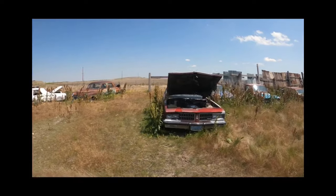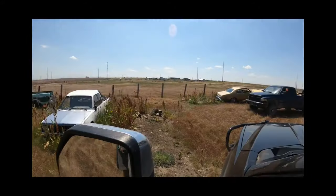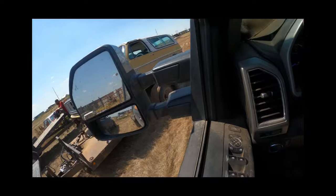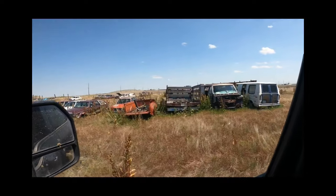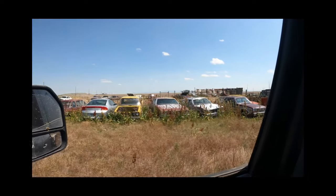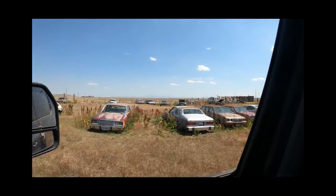Metric Oldsmobile. Another Thunderbird, little pickup. Square body. These guys are grabbing a Duster. Some Ford vans. And a Blazer. Escort wagon, Eagle wagon, another Metric Oldsmobile, Datsun pickup, Chevy Celebrity, old Sierra, another AMC Spirit, Ford Fairmont.